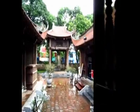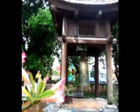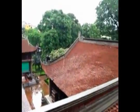On both sides of the rear building are square houses for a drum and a bronze bell. The drum's diameter is about 2 meters wide and 2.6 meters high, with a weight of 700 kilograms. The bell was cast in 2000 with a height of 2.1 meters. Its diameter is nearly 1 meter wide.